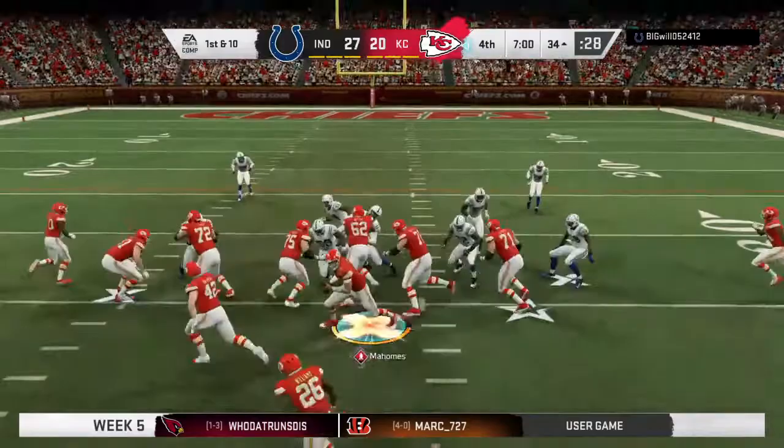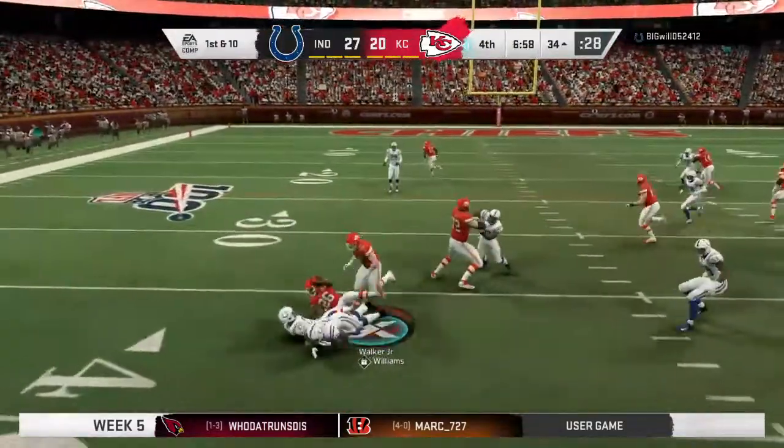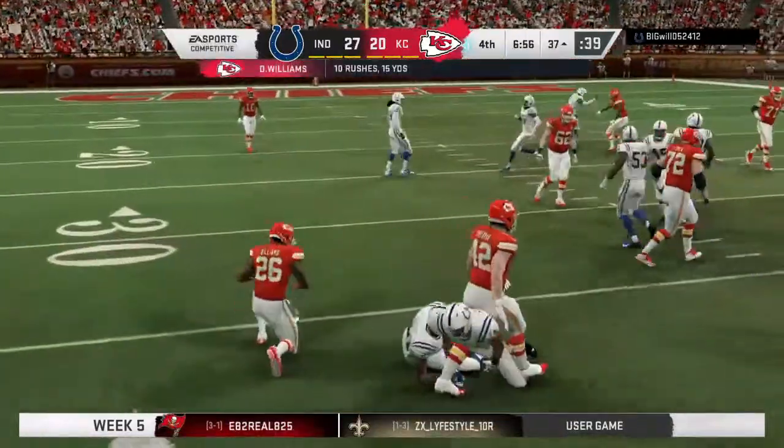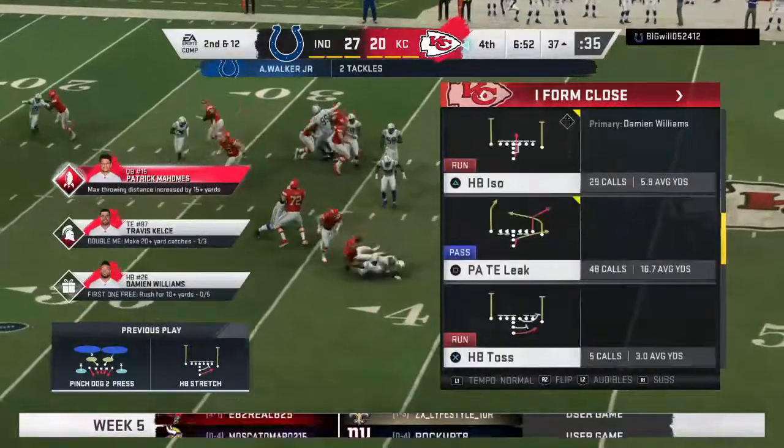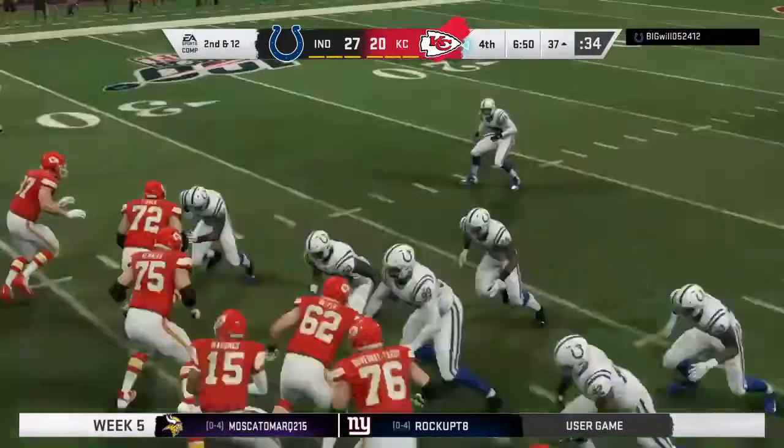Watch the ship. Now a 10th carry. Here's Williams. And he'll lose yardage on the play back at the 37-yard line. It's a loss of 2 there, bringing up 2nd down.